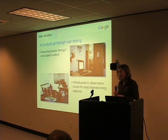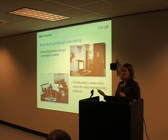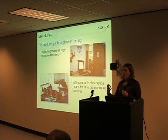The one thing that we find is absolutely key is getting our engineering and product teams in and observing the user studies as they're happening. We try to do this as much as possible. There's just no substitute, as I'm sure many of you have experienced, for getting people in there, watching real people interact with their product, and seeing what's breaking. And so we try to do that as much as possible.